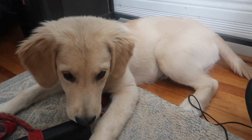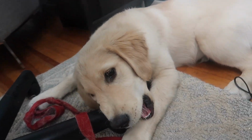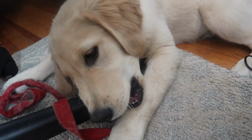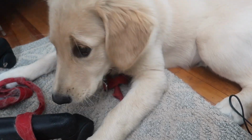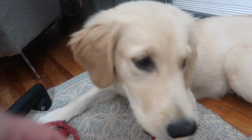We have little Gibson here, who's not so little anymore. He's growing so fast, and he's also chewing on my computer chair leg. Don't do that. No. But he is growing like a bean.